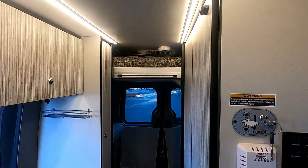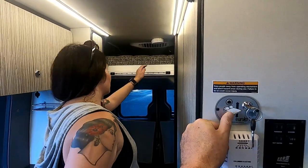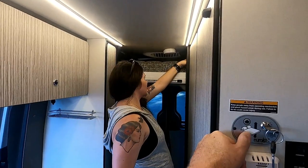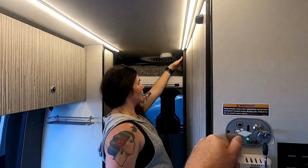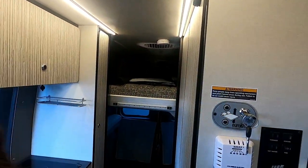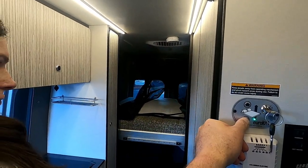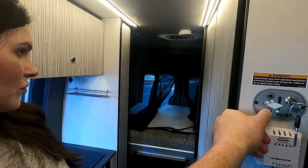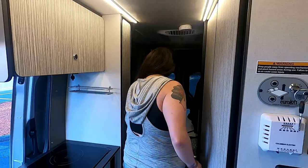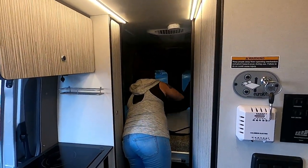There is, as we talked about, a drop-down bed here in the back, and you can just push this. For safety, a belt there that is hooked, and when you put that belt down, you can drop the bed, and it's a nice, comfy bed. Easily sleeps two adults back there. It's full size. If you notice the flares on the outside of the van, the purpose for those flares was so that you could sleep side to side like this.